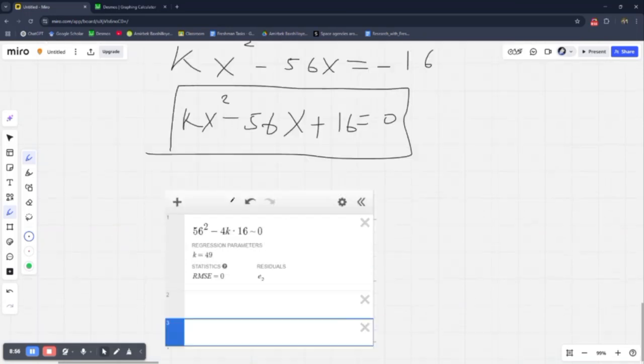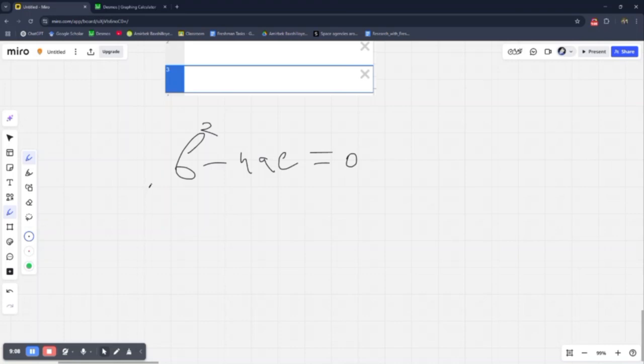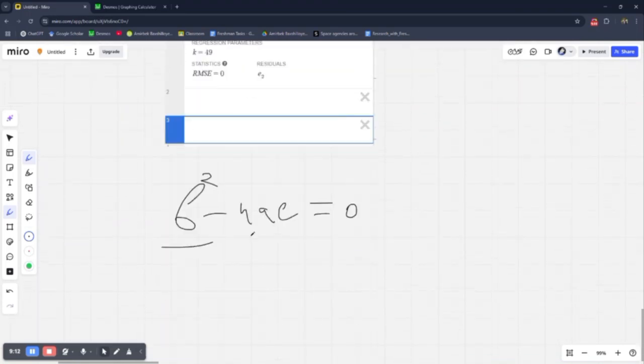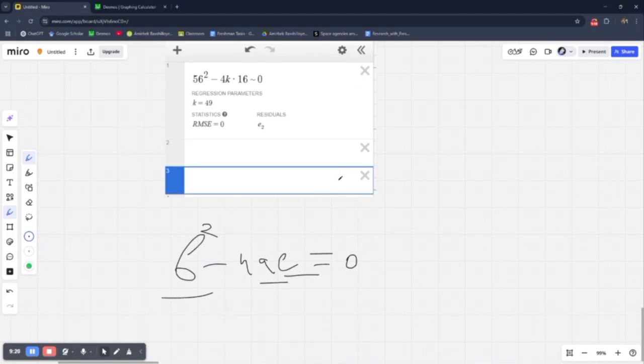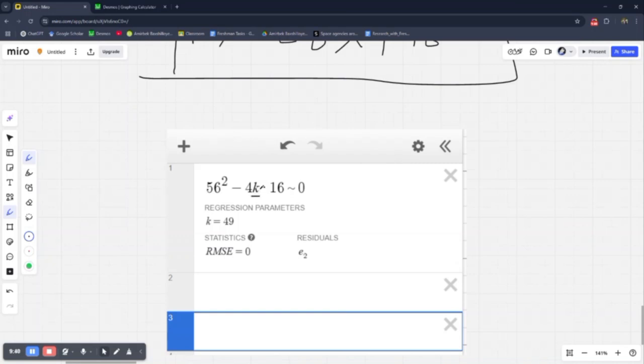So this is the discriminant, in fact, because I know that for us to have no solutions, then b squared minus 4ac should be less than 0. So what I've done is that I just got b as minus 56, a as k, c as 16, and I just equalize it to 0. Just to not have myself going and checking the graph, looking at all of this math, using just x's and this equal sign, I use the regression parameter here, as you can see. This is a pretty popular trick. So I'm just replacing all the x's with k, x1, basically any other letter. And instead of the equal sign, I'm using this sign. That's it. I'm having my answer given to me. That's kind of 49.